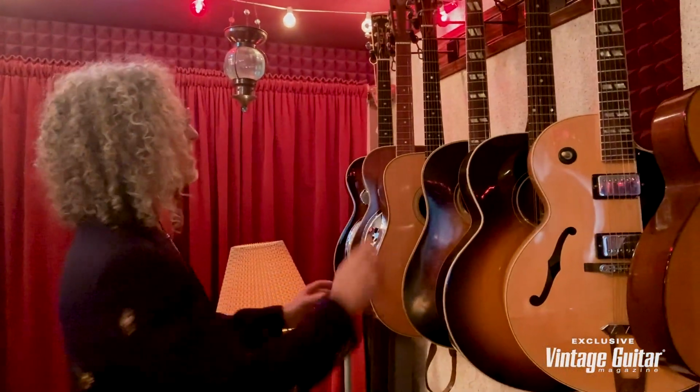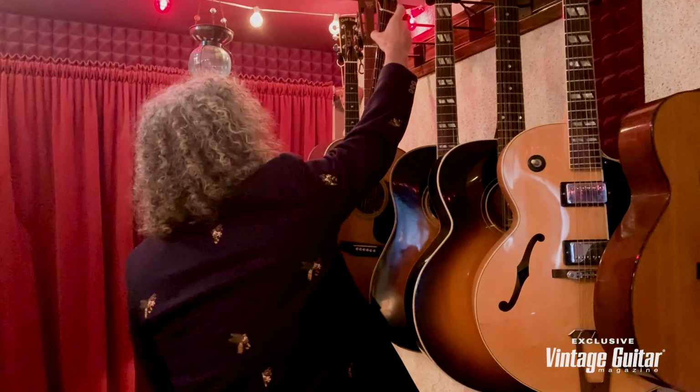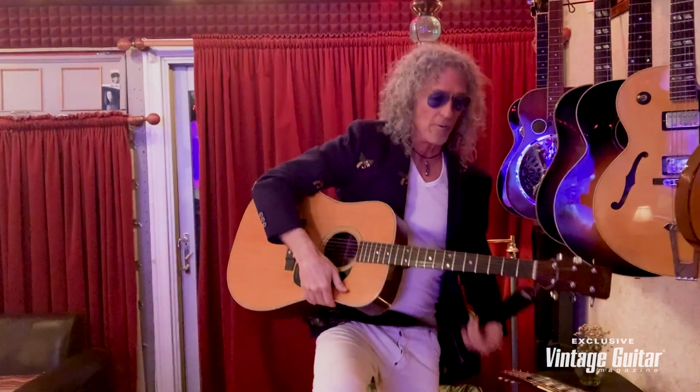But let me just start with this guitar. It is a 1976 Martin Herringbone D28. And I played this on more than any guitar I think I own as far as recordings go. It's just magnificent.